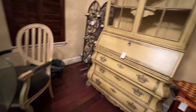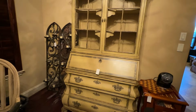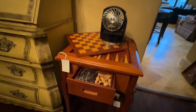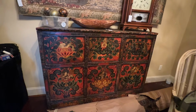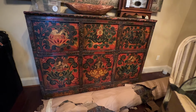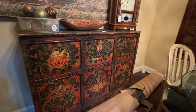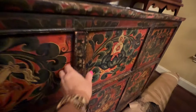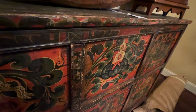Behind me is a matching hutch. And then we have a decorative mirrored candle piece there. And then this little game table that has chess and badminton on it. This is a really interesting piece, this buffet with a painting on it. It's really pretty, and the doors do open on it. They're a little bit tricky, but they do open. They don't have handles, they open with these little, right there. So they're kind of secret.